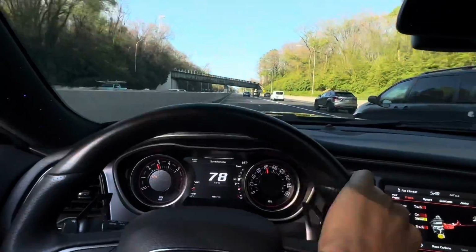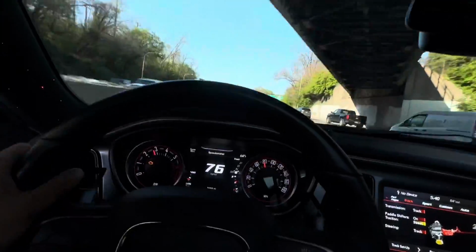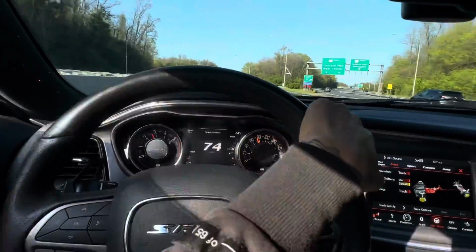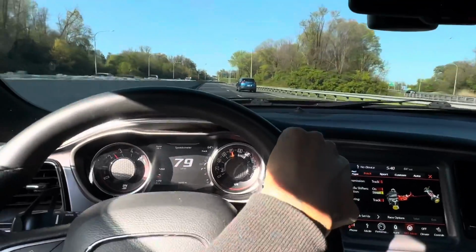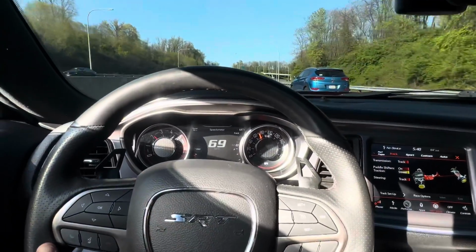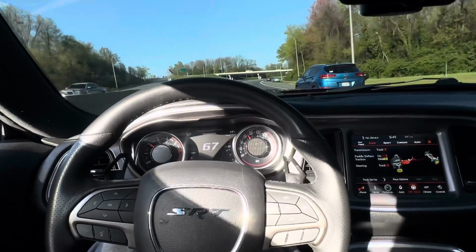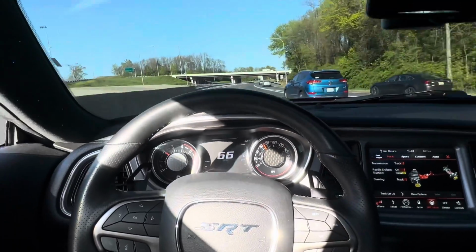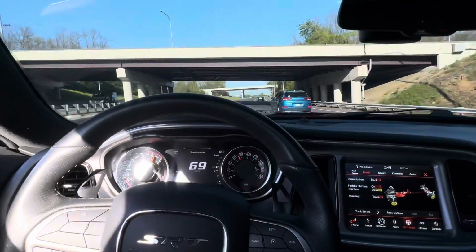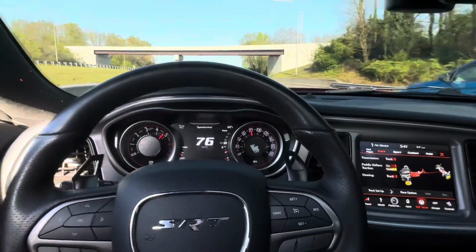I cleared this whole lane out. Clear this whole lane out. They got Lord Bender acting bad. Catalytic 392 Charlie. Oh my God.